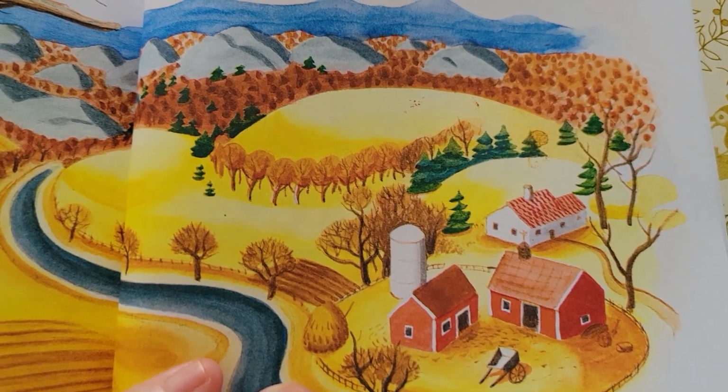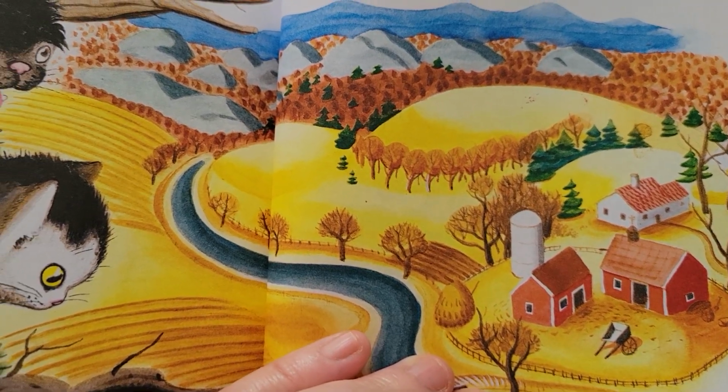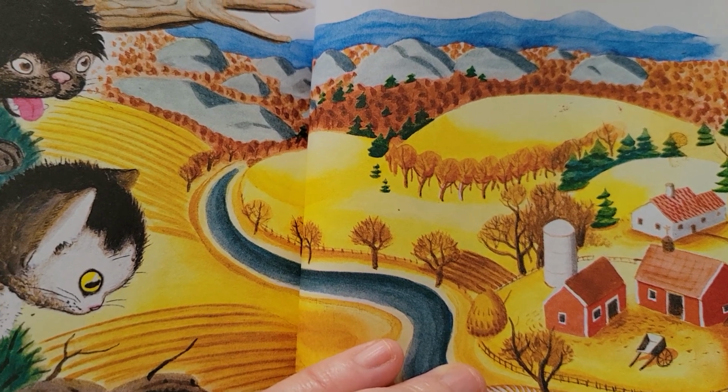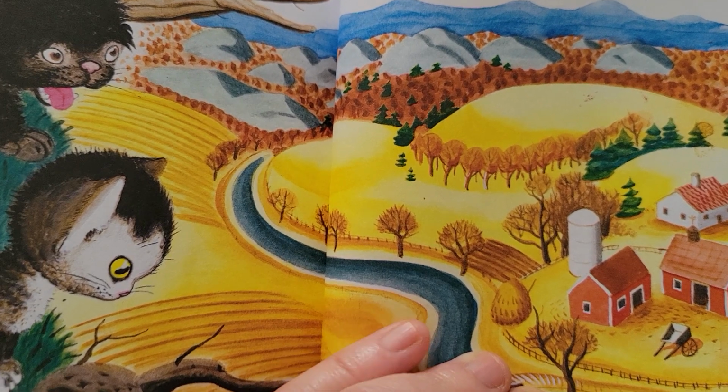Ooh, it's so pretty. It looks autumny, doesn't it? What are you reading? I was reading a book. Shy Little Kitten.